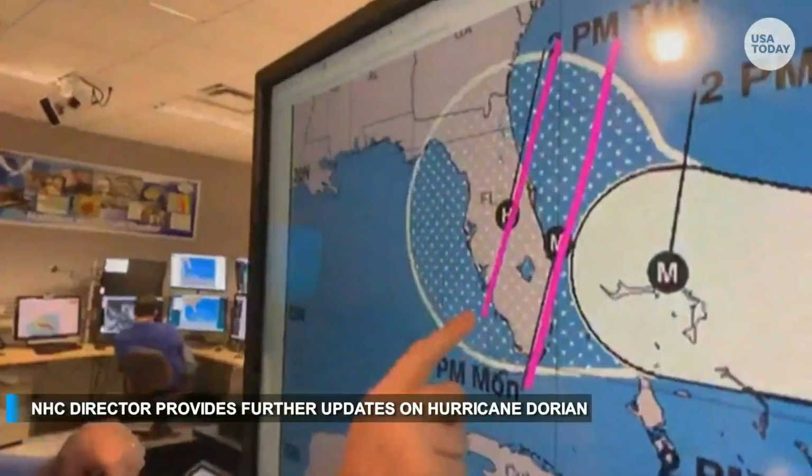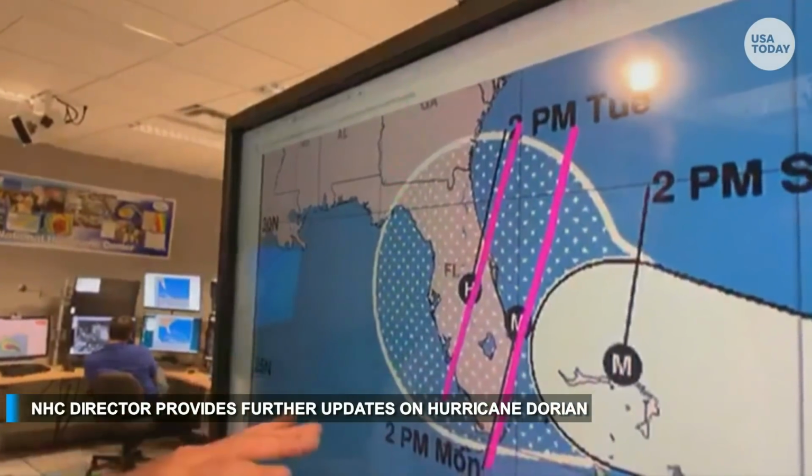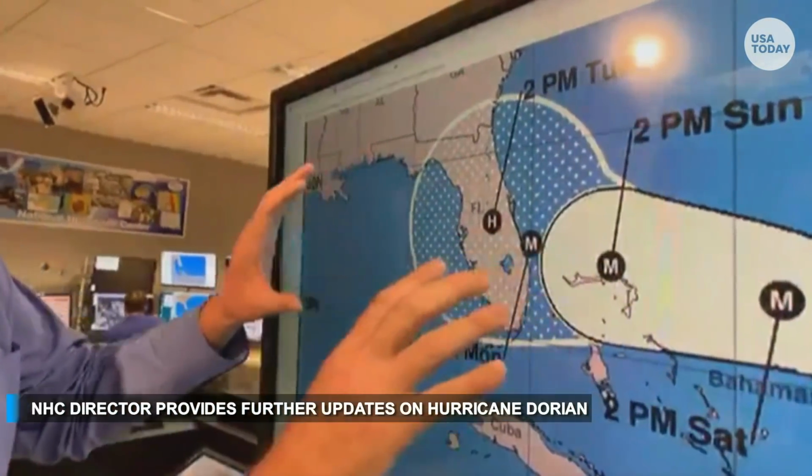The other really important thing is, we've done this on previous hurricanes and previous storms, we look at the distance between some of these circles. This is the other change. So one change, a stronger storm by the time we get to the Florida coastline. Here's the other change. Look at the distance between those points. That right there is 24 hours. So 2 p.m. Monday to 2 p.m. Tuesday. This could change. It's called the along track error. So this could actually change with time.